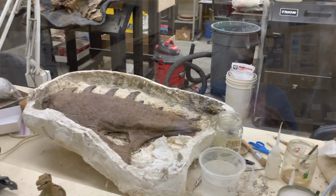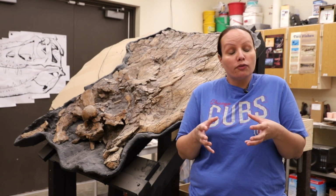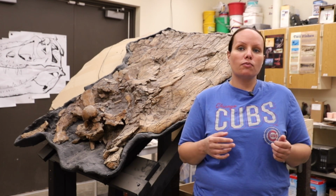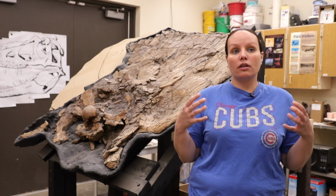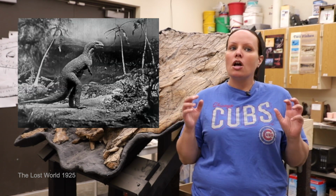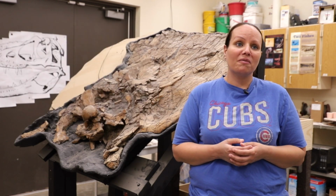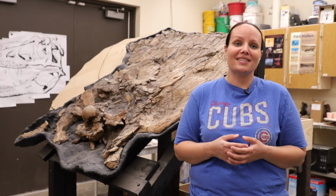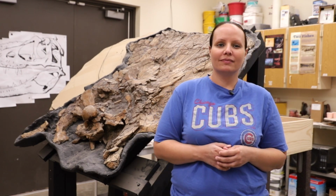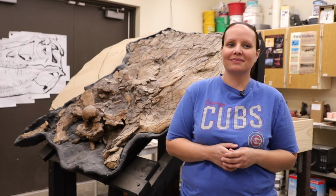So those formations that we primarily dig in would be the Judith River Formation along with the Hell Creek Formation. And so when you're thinking of those formations, you're actually thinking of a lot of the really cool dinosaurs that most people typically think of, like Tyrannosaurs and Triceratops. And just this year alone, we have had at least one new species, and we may have a couple more in the works.